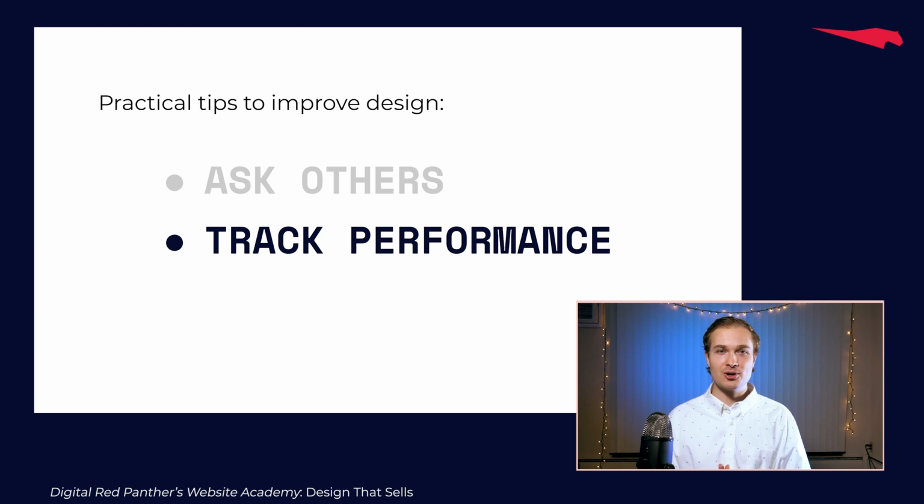The number 2 thing you can do right now is track performance. Let's say, for example, you're averaging 25 leads through your website a month. You make a design change or you go through a redesign, and after that, for the next 6 months, you're averaging 5 leads a month. Chances are that your design tweaks messed with something. You need to either revert back or figure out what's causing the issues. Tracking performance is super important.